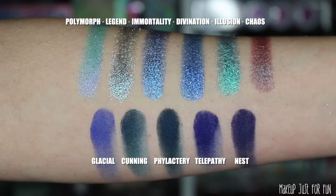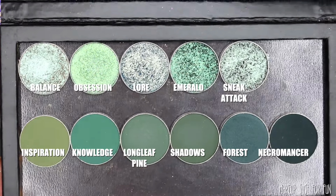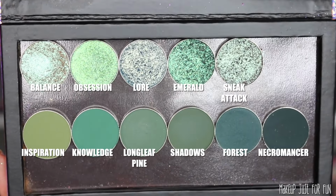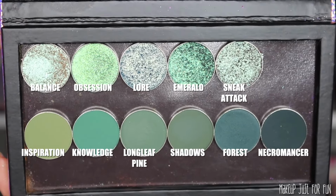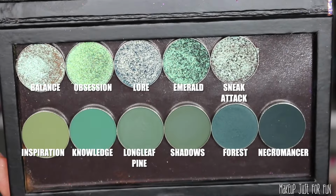I am going to list which palette or collection each of these individual shadow shades comes from, but just keep in mind if you feel drawn towards one single color, you could most likely get that one on its own without having to spring for the entire palette.